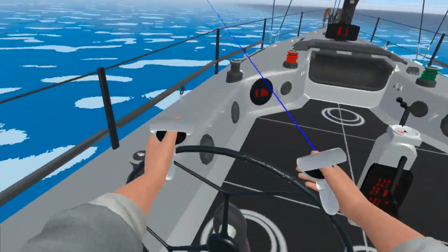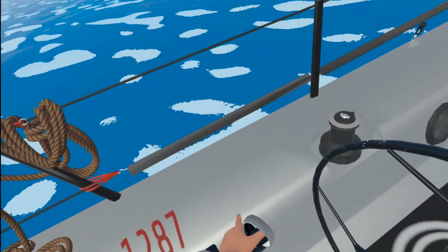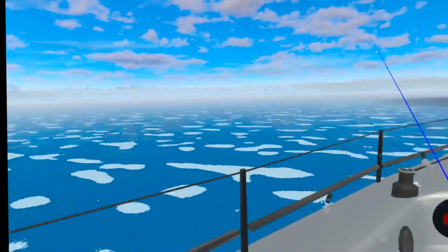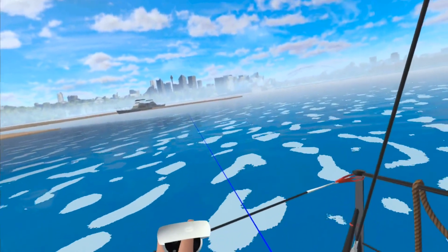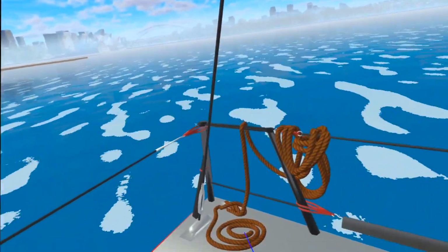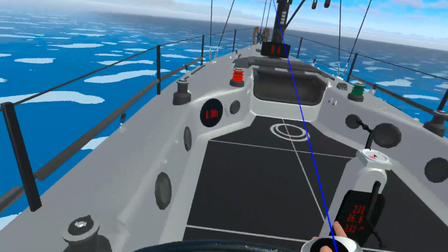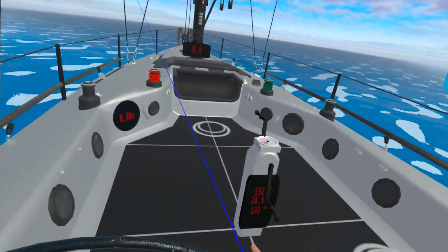Here I am. Here's my steering wheel. I can control the steering wheel. I've got the throttle right here. I can control the throttle. So let's go dock over here, and you can practice over and over again. We put the lines on, we can get up to the dock, and if you get it wrong, it just doesn't matter. In virtual reality, we're not going to lose any gel coat.